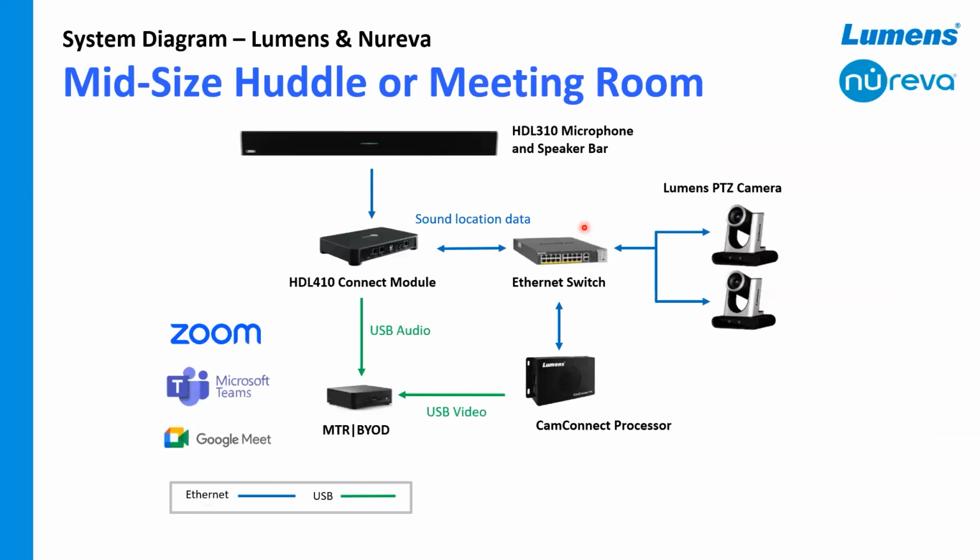You want to look at what is under the hood or the system diagram. Again, HDL 310 is collecting data and sending it to the HDL module, which is going to an Ethernet switch. At that point, Lumens Camconnect is capturing data from the Connect module from Nureva, as well as our Lumens PTZ cameras, and then processing that information out to bring your own computer or whatever solution you might be using to compute locally, as well as to send out to a meeting platform, Zoom, Teams, Google Meet.